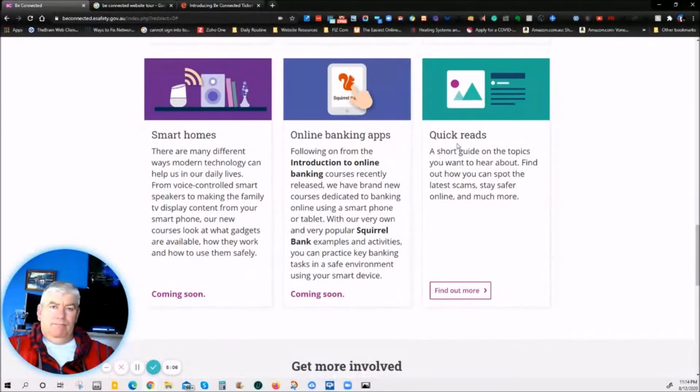And as we go down a little bit further, there's a bit of an insight into what is coming up in the future, and it looks like Be Connected will be looking at smart homes and all the little voice assistants like Google Home and Alexa. So I'm quite interested in that, so I'm looking forward to sharing this information with you when it becomes available.